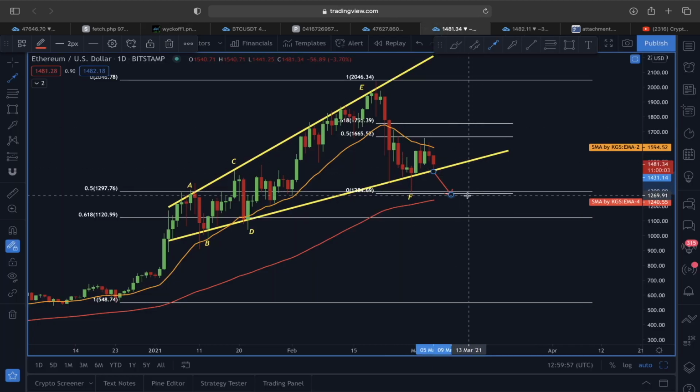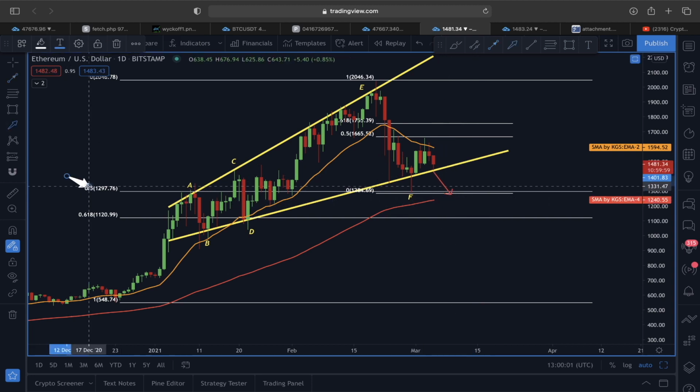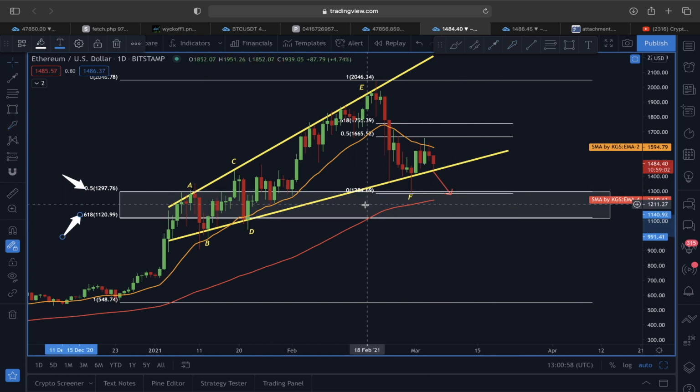That's very clear, right? So now if this is going to take place, then this 0.5 Fibonacci retracement level and also this 0.61 at this golden pocket level. So if the trend of Ether is going to show any sort of weakness here, and it's going to see any sort of pullback type of scenario, then guys, this 0.5 Fibonacci retracement level is where I will be focusing. So it's going to be around the 1300 price level.